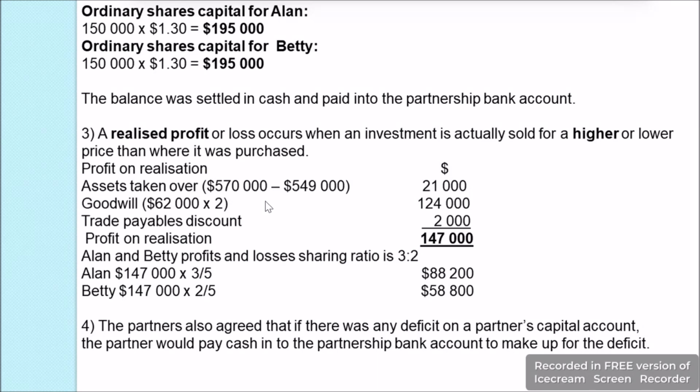Apart from that, it was also mentioned that there was a goodwill. What is goodwill? Goodwill is the price which the purchasing company is willing to pay more than the value of assets because of the good reputation of the company, and hence this is also a part of our realization profit. It was mentioned that the goodwill will be twice the value of the profit for the year, and the profit for the year which we have calculated in our first EBIT was $62,000, and $62,000 times 2 will be $124,000, and this will also be a part of our realization profit because we are getting this value more than the value of assets.